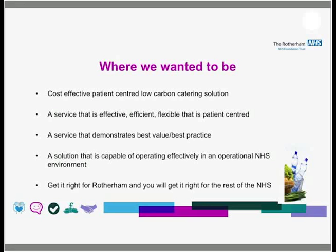And my strapline through all this has been, if you get it right for Rotherham, you will get it right for the rest of the NHS. And that, for me, said it all to the market. If you can come up with a solution, the demand will be there for you to take on board.